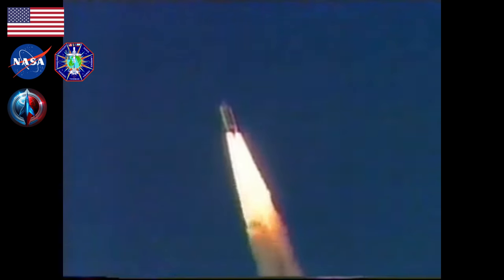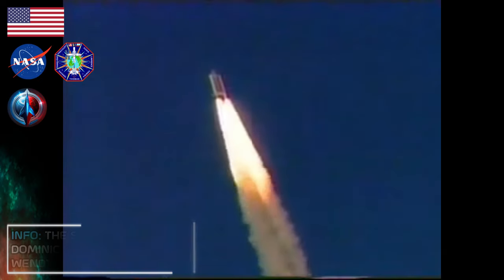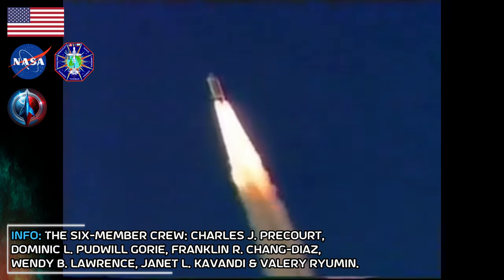Now throttling down to 67% of rated thrust as the orbiter passes through the area of maximum aerodynamic pressure on the vehicle in the lower part of the atmosphere.